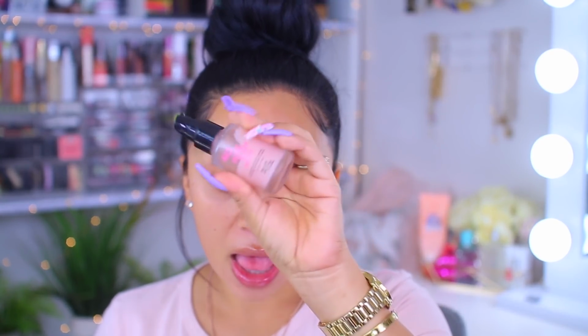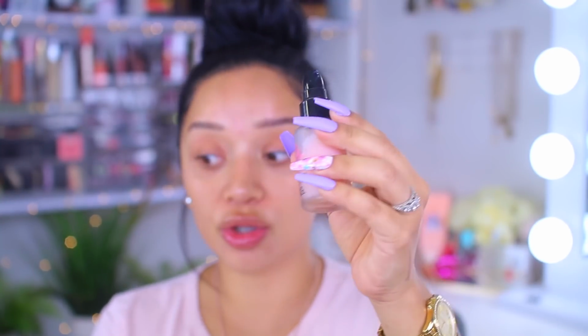So as you can see, I applied my primer. I went in with a no pore blend primer by Touch and Soul, which is this baby right here. Oh my god, I am so out of breath. Okay, let me take a deep breath.